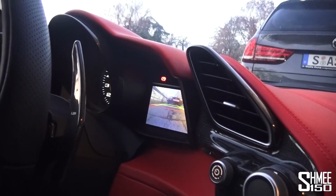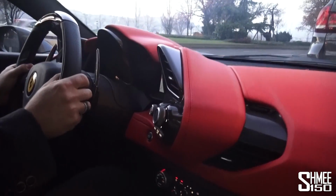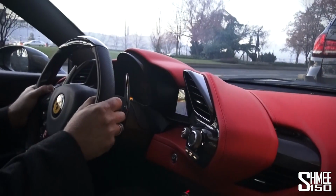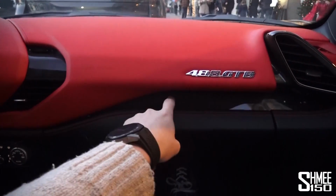Reversing camera. Good quality on that, actually. Really good quality. We've got back and front in this one. The only option I didn't get in this car is the passenger display. I was tired of my passengers complaining about how fast I was driving, so I said I'm not going to get the passenger display. The screen that presumably sits right here if you do get it. Exactly.